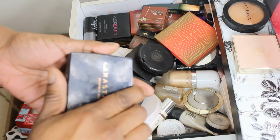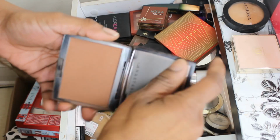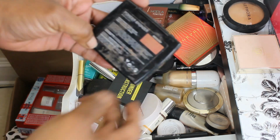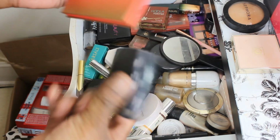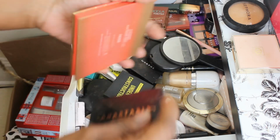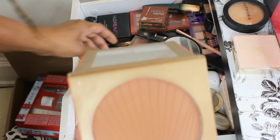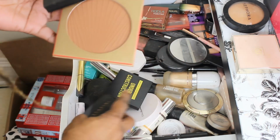But another bronzer here, the Anastasia bronzer. This was bae for a good year before I got into bronzers heavy. But this is the powder bronzer in Mahogany. This is another bronzer from Morphe. I haven't used this in a while now that I'm looking at it, because I have another bronzer. I have the bronzer Duo.